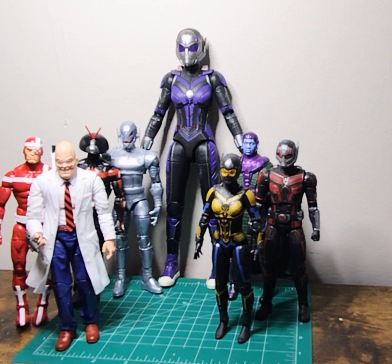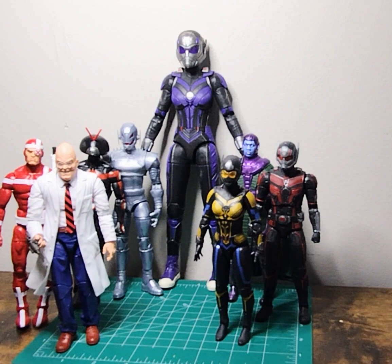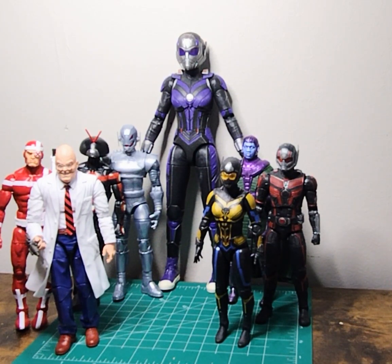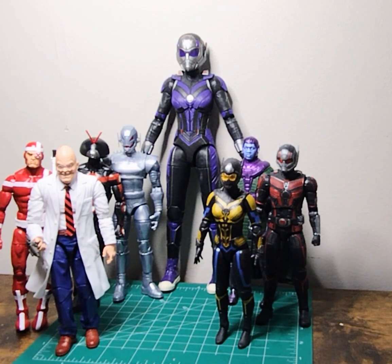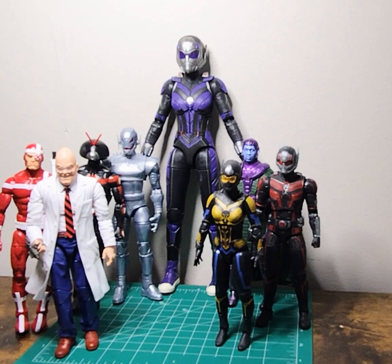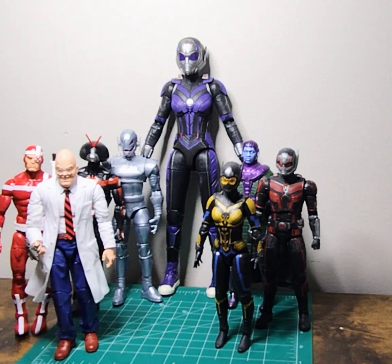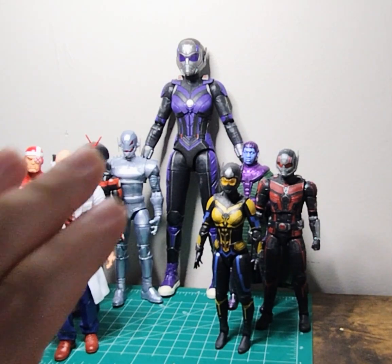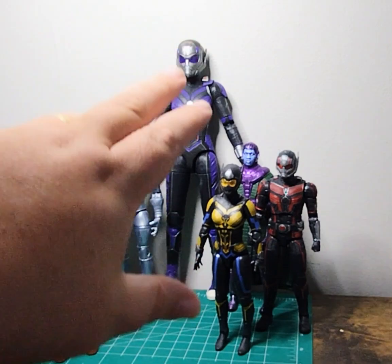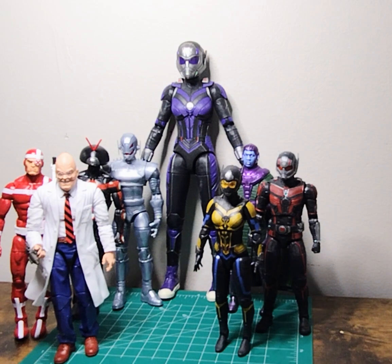Hasbro factors the cost of those pieces into it. That's why they've been cutting things like hands and accessories, because they're telling us now that they can't do extra hands because it keeps adding to the cost of the figure. So how much does the Build-A-Figure actually cost? I know how much I had to spend to get the Build-A-Figure, but was the spending equal to how much the figure actually cost?